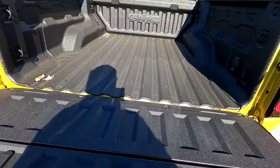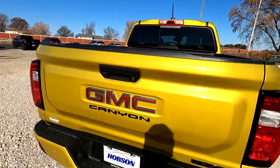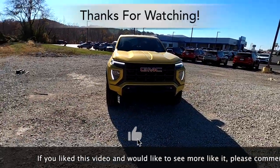To close the tailgate is very easy. Just do it yourself. All right, and there you have it. That is the 2023 GMC Canyon Elevation.